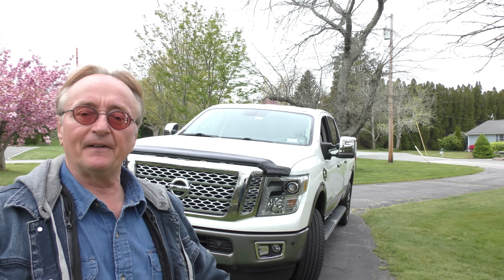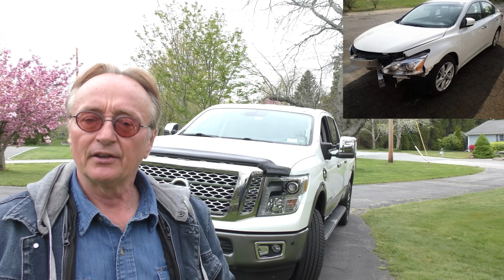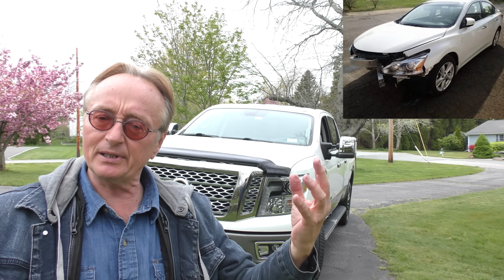Everybody knows I'm not a big fan of Nissan, but here's a Nissan of another color. It's a 2016 Nissan Titan with a Cummins V8 diesel engine. It is a completely different vehicle than the trash that Nissan normally builds. I know some of you are going to think, oh, Scotty's a hypocrite, or maybe Nissan gave him a whole bunch of money to say good things about him. No, he bought it brand new.